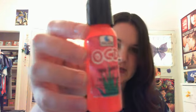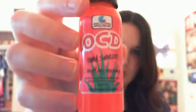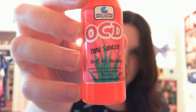And then this is Stuff My Stocking, which was the same scent as the sugar scrub, so pine and tangerine again. And that was all that I was going to get because that was all the sale stuff that I wanted.